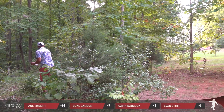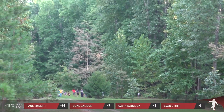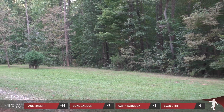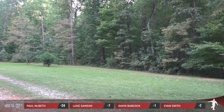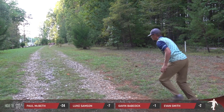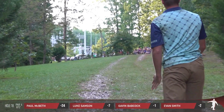Where Paul's at. Oh, Paul got all the way up to the line of trees, but what do we have here? Come on. Decent shot from back there, I'd say. He'll still have a little bit up and down, but stress-free now. I mean, he made that shot look a lot easier than most people would.